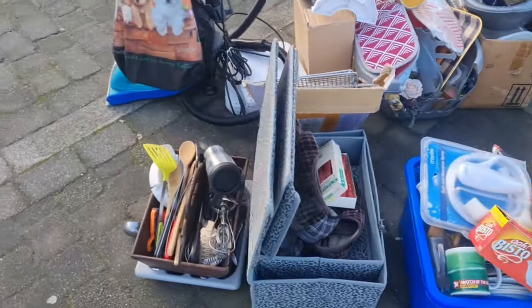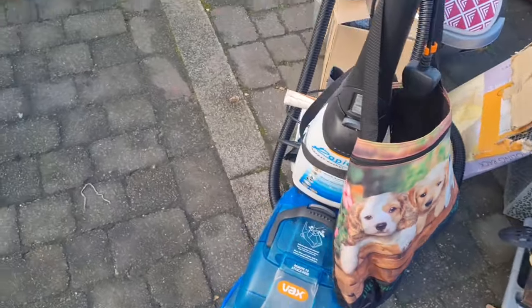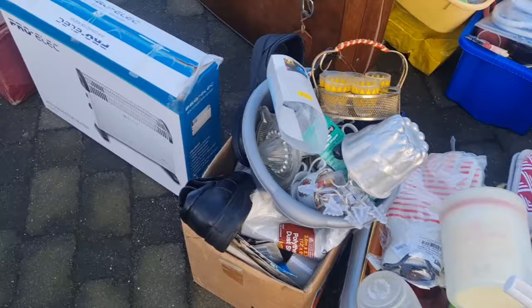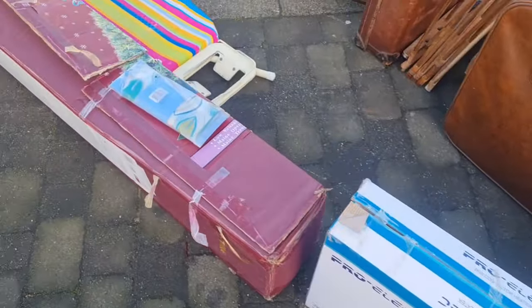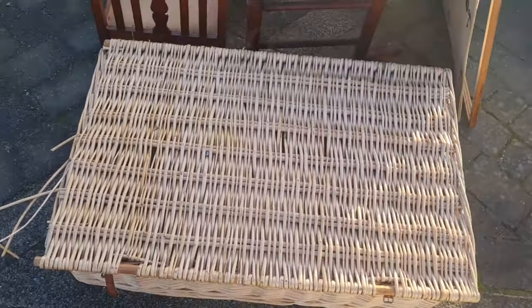So we're having a look around these boxes. There's some Westies on a carrier bag. This is all just the household. Nothing vital in them, I don't think. Nope, nope, and nope. Wicker basket with nothing in it.